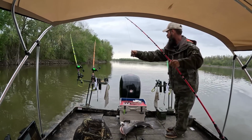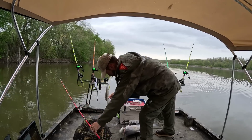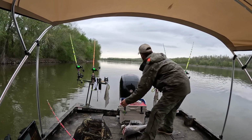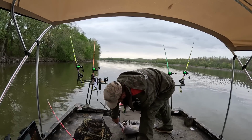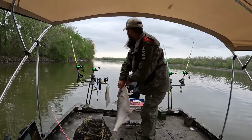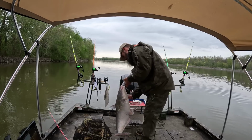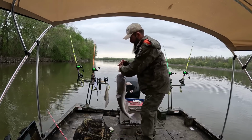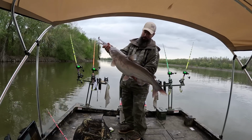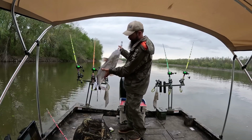Well, you could have done all that out there. Got it out of your system. That would have been great. Yeah, not a bad fish. Not a bad fish by no means. Biggest one of the day. Probably about 15 pounds. But just covered in mud though. Whole back side of him just covered in mud.